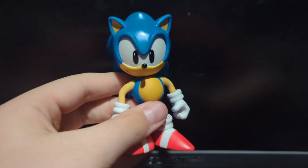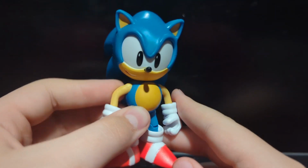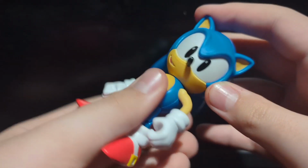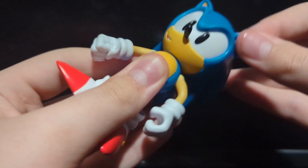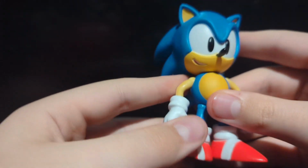But yeah, for articulation, he has, I think that's a ball joint. Yeah, it's a ball joint, but you don't really get much range out of that. Here at the arms, you get a swivel.